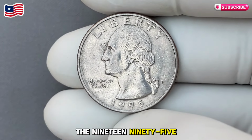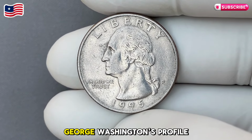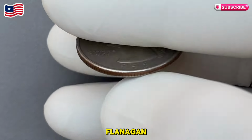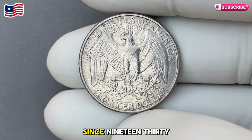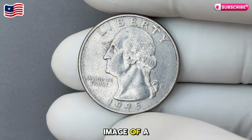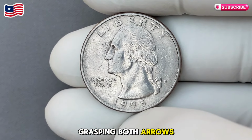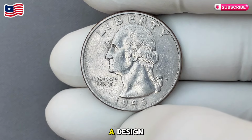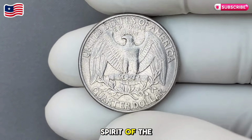The 1995 quarter is part of the classic Washington quarter series, which features George Washington's profile on the obverse, designed by John Flanagan. It's the iconic image that's been a hallmark of U.S. quarters since 1932. On the reverse, you'll find the image of a majestic eagle, its wings spread wide, grasping both arrows and an olive branch, symbols of strength and peace. A design that's been in use for decades, representing the enduring spirit of the United States.